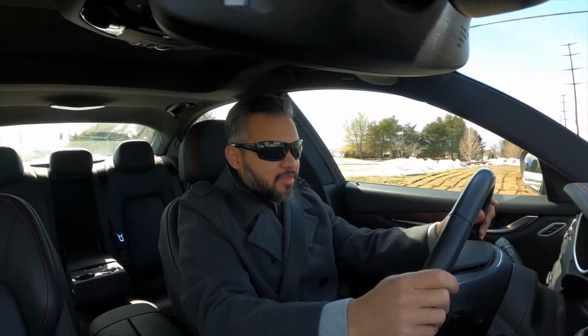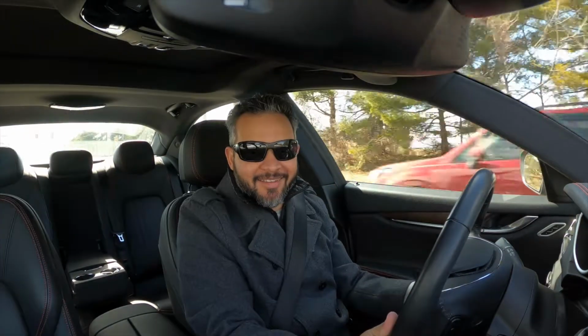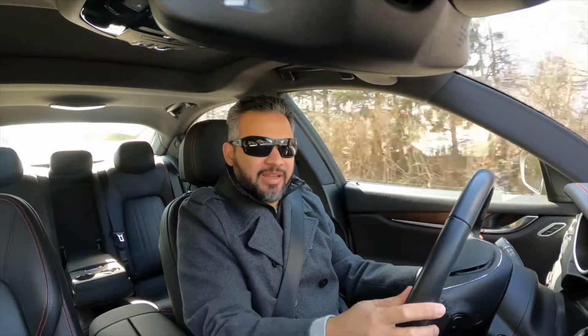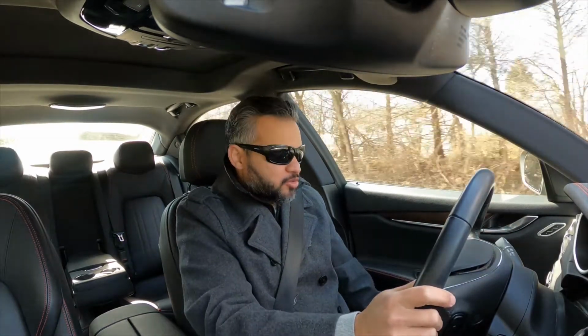So, driving the Maserati Ghibli. Let's start with the seating position. Getting in here, lots of adjustability. The seat is pretty bolstered, it's pretty comfortable. It doesn't feel like a bucket seat out of something like a sportier car like an M3 or something like that, but it is very comfortable, and it offers enough bolstering support.